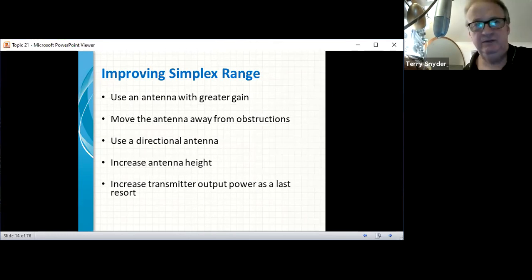Like I said, a beam or a gain antenna such as the Ringo Ranger, and other names of them escape me now. Simple antennas like a disc cone are not gain antennas. A quarter wave antenna on a pizza pan outside your window is not a gain antenna. You need something that's going to give you a little more gain. Move the antenna away from obstructions and use a directional antenna like a beam. Increase the height of your antenna and increase the power output as a last resort.